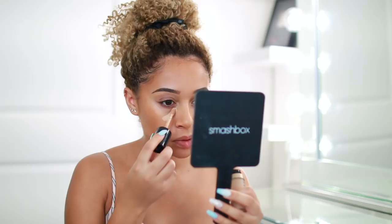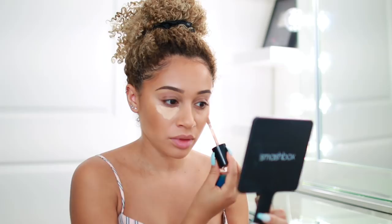Next, I'm using another concealer, but a lighter one, and this one is in the shade Light Beige, just to highlight under my eye. Nose, and let's do the chin, and just blend this in.